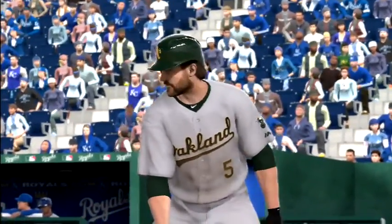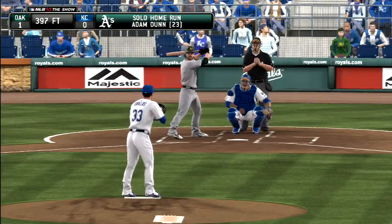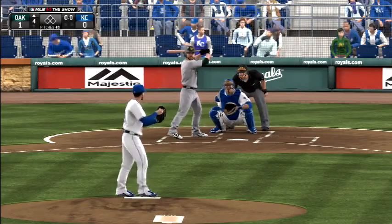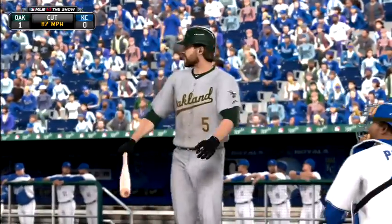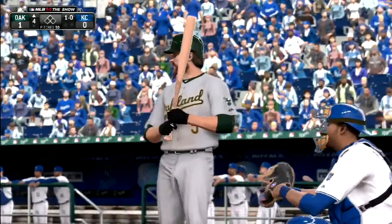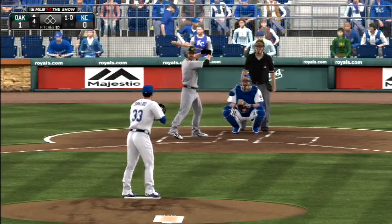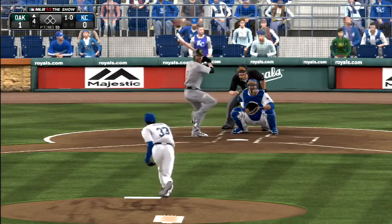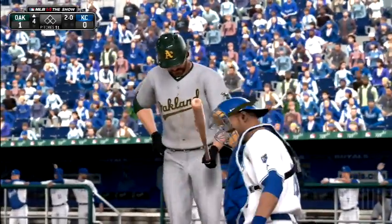Number 5, John Jaso will try it again. He flew out his first time. First pitch has him dancing to avoid it. It's ball one. Changeup stays outside and he's behind 2-0.